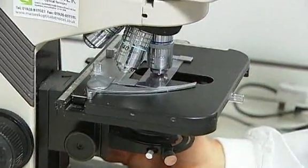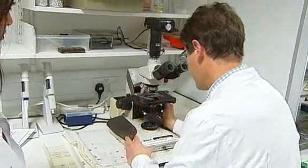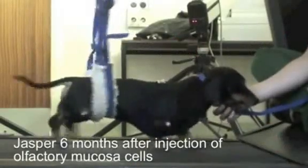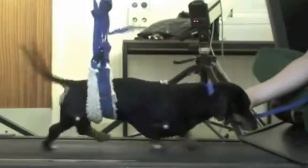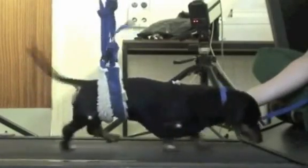The procedure could eventually be used alongside drug treatments to promote nerve fibre regeneration and help restore some movement in human paraplegics. But Professor Jeffrey Reisman, who discovered olfactory ensheathing cells in 1985, says it does not represent a cure for paralysis. This kind of response has already been shown in experimental animals. This extends it to another species.